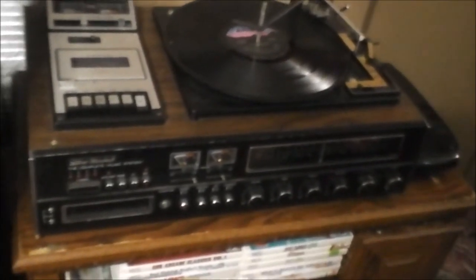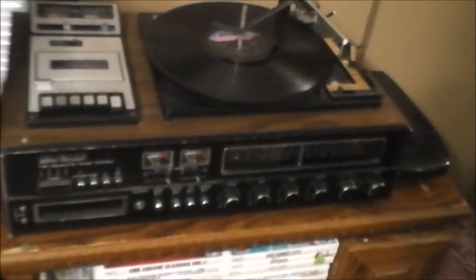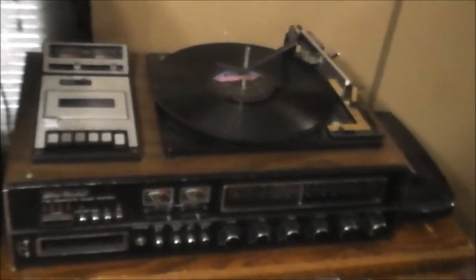I actually got the stereo from Goodwill. It was another, I think I'm gonna call it a diamond in the rough. I mean, you can tell it's older by looking at it, but you can see with all the controls there, this was a high-end system. There's volume, bass, treble, your balance of your speakers, left and right, and then right there's your functions.